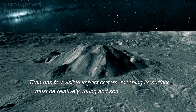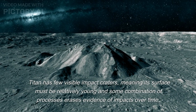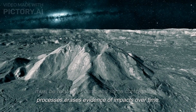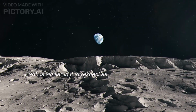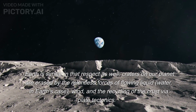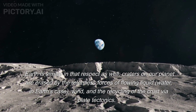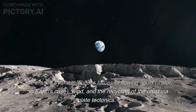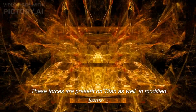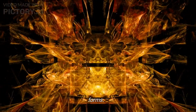Titan has few visible impact craters, meaning its surface must be relatively young and some combination of processes erases evidence of impacts over time. Earth is similar in that respect as well. Craters on our planet are erased by the relentless forces of flowing liquid, water in Earth's case, wind, and the recycling of the crust via plate tectonics. These forces are present on Titan as well, in modified forms.